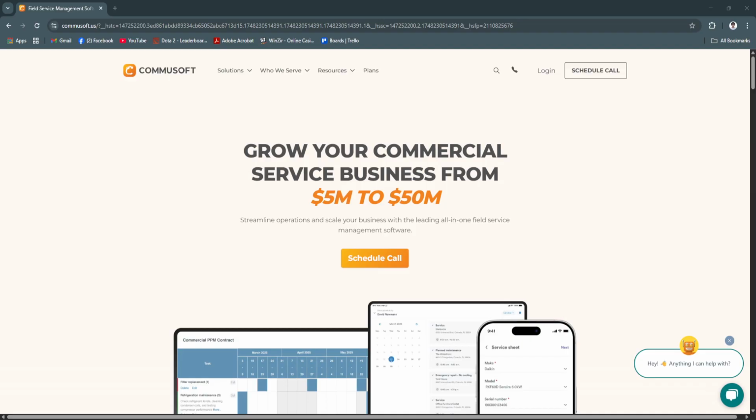So basically, Commusoft gives you the power to manage your field service operations from end to end. With streamlined scheduling, customer management, invoicing, and mobile tools, you can deliver better service, faster billing, and smoother operations. So, whether you're just getting started or ready to upgrade your current system, Commusoft helps you take full control of your field service business in 2025.